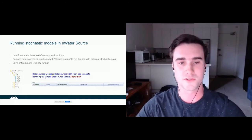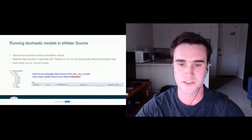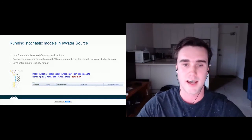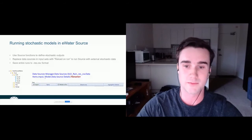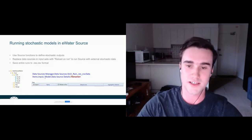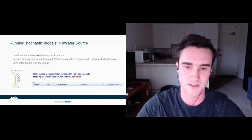The second thing we do is we replace the data sources with input sets when we run the model for the instrumental, stochastic, or stochastically scaled NARCLIM data set. So we have all the input data sets to reload on run, and then in the input set, we do this step here and we replace the file name. And that does a few things. The first thing it does is it makes it easy to have multiple climate scenarios. You don't have to have multiple inputs in the source model itself.